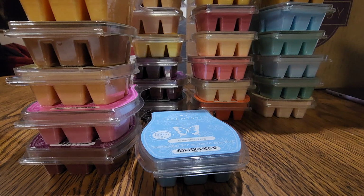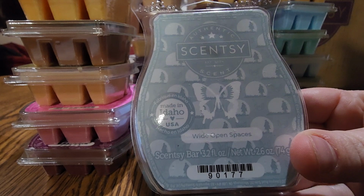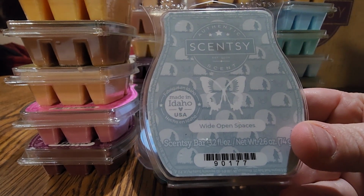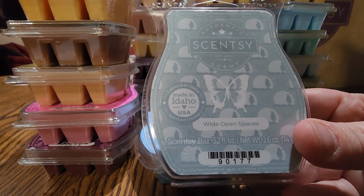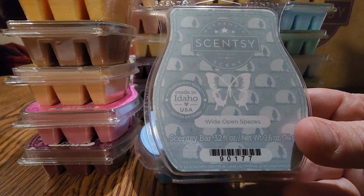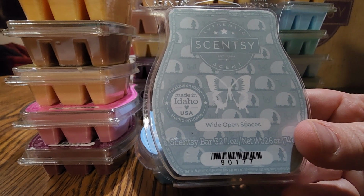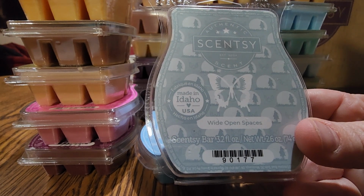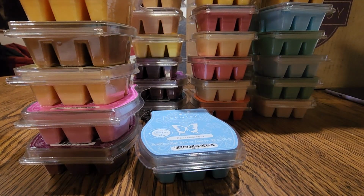Next one we have, okay, I haven't smelled this for a while. We'll see if this is going to stay in my club. This is Wide Open Spaces from the, what collection was that? I can't think of the name of it, but it was like a leather collection that we had last fall. And this was my favorite. This is a vanilla one, but it's so pretty, but I remember it being really light. So I threw it in my club. I'm going to let it sit. And with it being vanilla, I think it will get stronger with age.